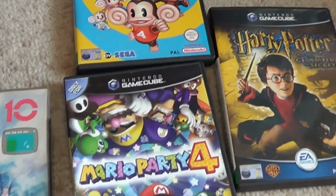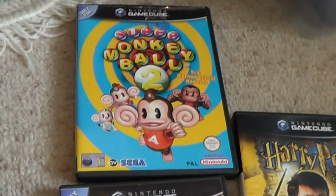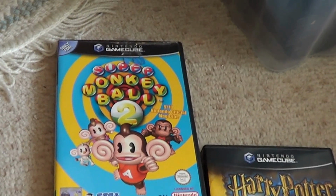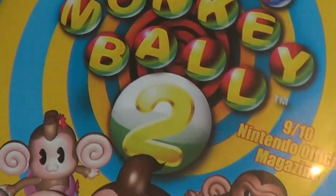And also 3 GameCube games. These were £2 each. 2 that I was missing: Mario Party 4 and Super Monkey Ball 2. I thought it was actually Super Monkey Ball, but then I realised when I got it home it was Super Monkey Ball 2. Didn't know they did a version.